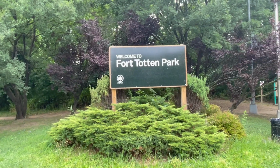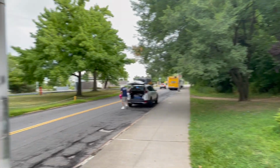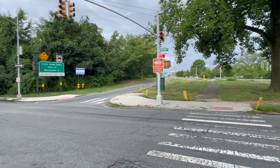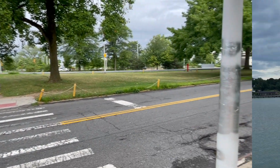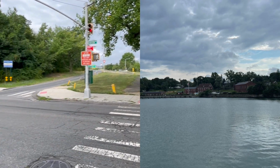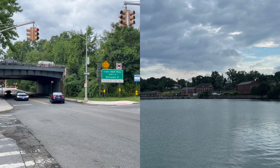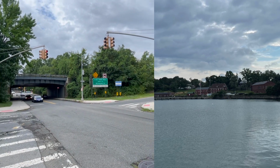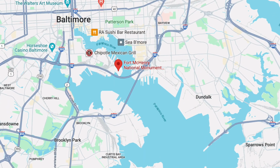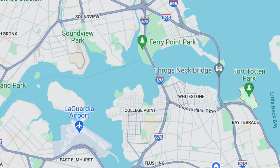Fort Totten Park is actually a New York City park. So this video is not really going to be focusing on Fort Totten, but I can talk a little bit about the history of it. So Fort Totten was built in 1862 for protecting the East River from combat of a war. It reminds me of Fort McHenry in Baltimore, as it's protecting the Baltimore Harbor, as that is the end of a narrow point in the East River.